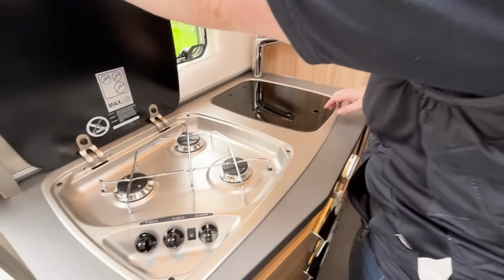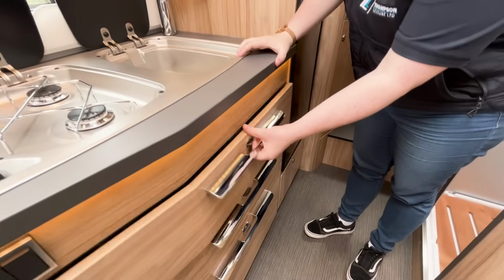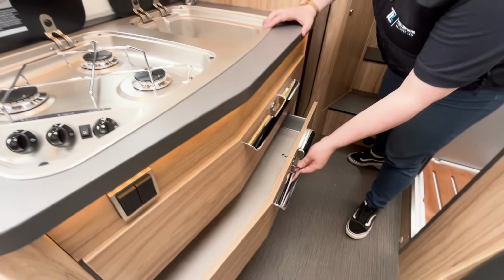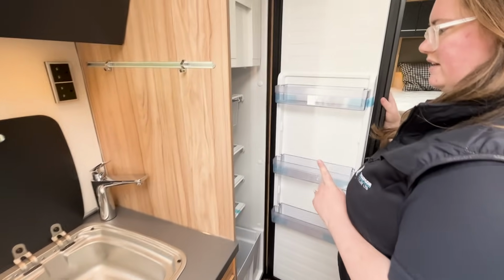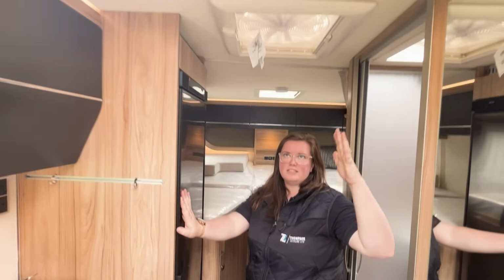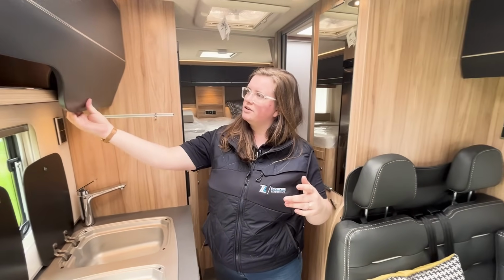kitchen, you have a 3 gas hob and your nice large sink there as well. You do have lots of storage, some nice deep drawers, and again more. And then you have your full fridge with a freezer compartment in there as well. Lovely skylights throughout the vehicle, and a real nice modern finish on these different cupboards.